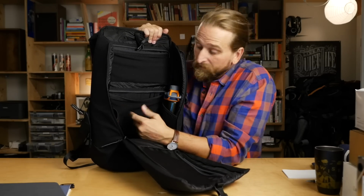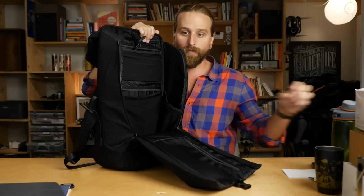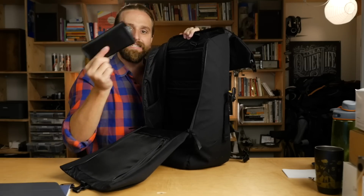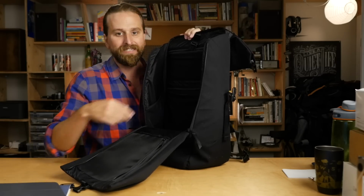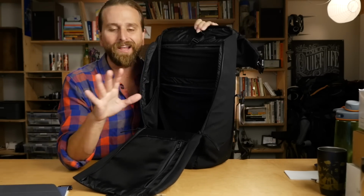Your business papers, man. Then on either side here, there is a little water bottle compartment type thing, right? On one side, I put my water bottle. On the other side, I threw my sunglasses in a case. Bada bing. Okay, so look at this. This is very simple organization. There's not that many bells and whistles.